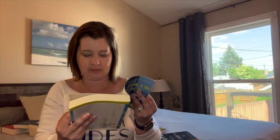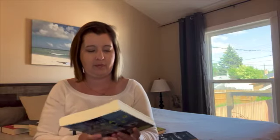This book is called Find Me by Ella Fair Burke. She's a best-selling author of The Wife. Now, I feel like, no, maybe not. I thought this book came out in 2022, so this is a newer book. $5.99.